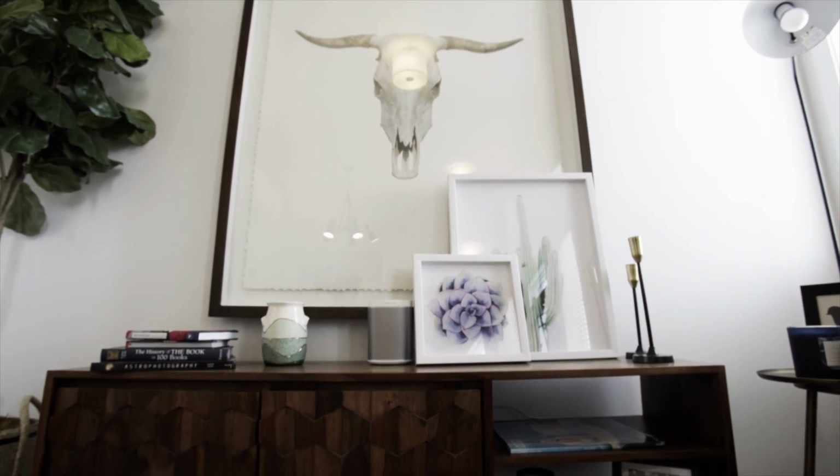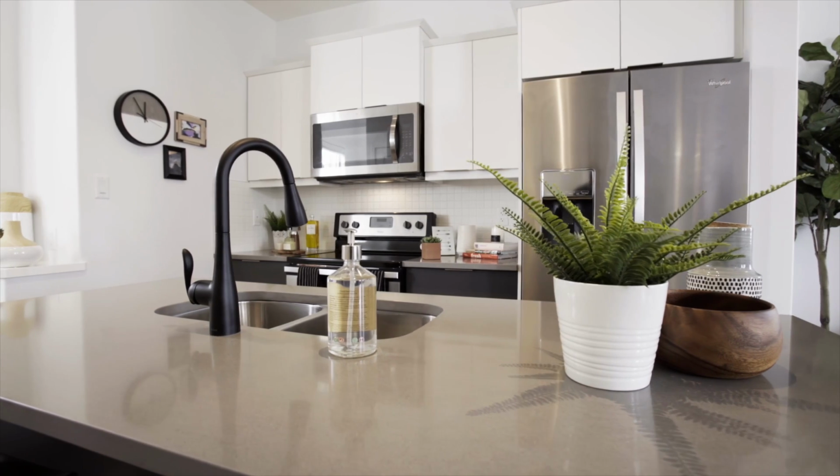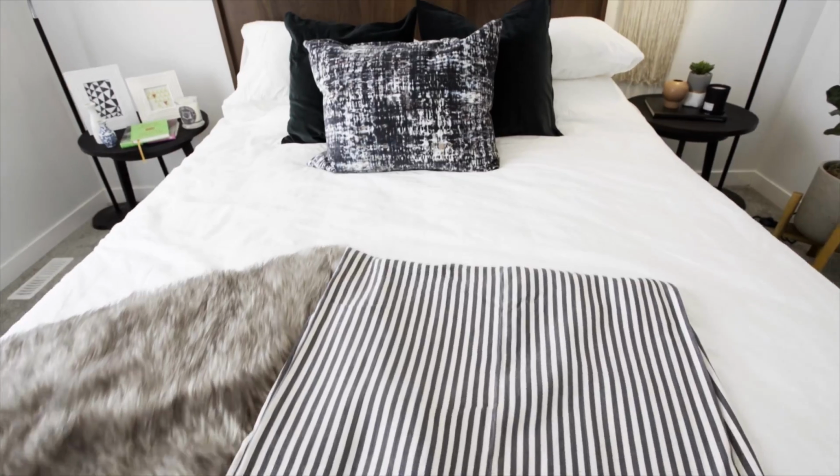What I like about a highly contrasted palette is all of the things that you can do in between. If you imagine the gradient of these crisp white colors against these really dark tones in a home, you have the opportunity to add in so many things in between. You can add in pops of color, you can add in mid-tones, and so it's a little bit more flexible.